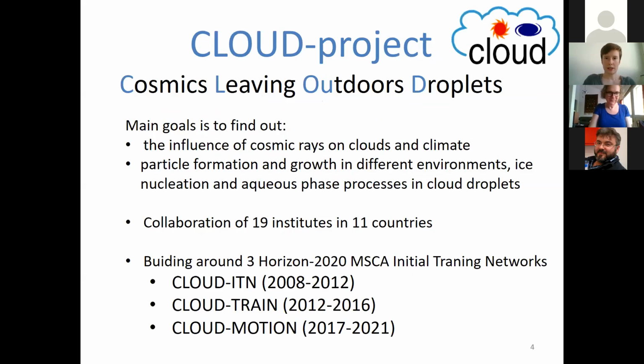The project that we have had is the so-called CLOUD project, and the main goal of CLOUD is to study the influence of cosmic rays on clouds and climate. Specifically, we have studied how formation and growth of aerosols proceed in different kinds of environments, and how ionization affects this process, and also how cloud droplets are then formed from these aerosols.